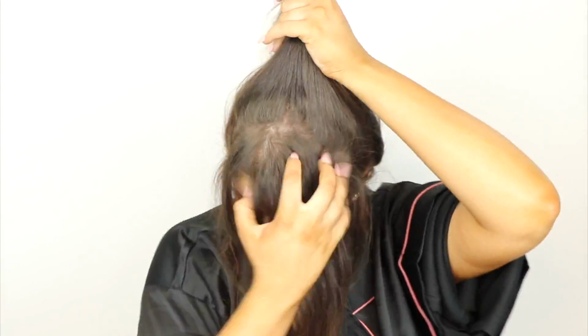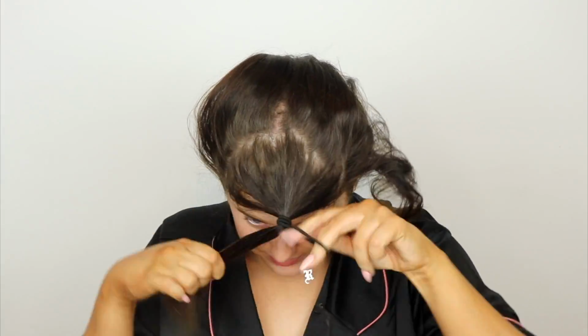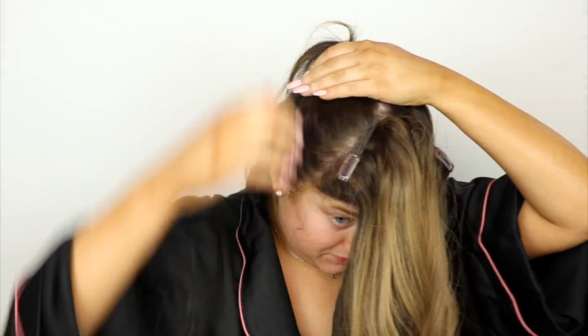And then I'm just going to section that bit away so it's out of the way, and now we are going to tie up the top bit, brush a little bit of the front bit forward, and then clip in a 3 extension over the top, in the way that we're tying it.